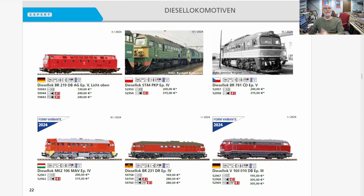We got a Class 219, which I know very little about. I know the 216s and the 218s, the 217s. 219, but this is from Era 5. I don't think any 219s came into the modern era, but I could be wrong. To the most modern era, I should say.